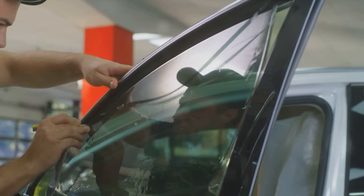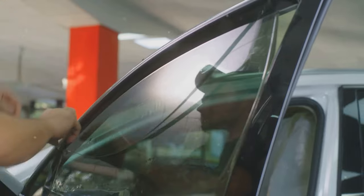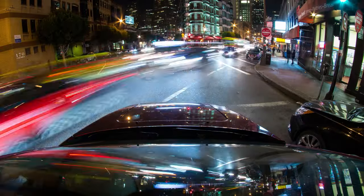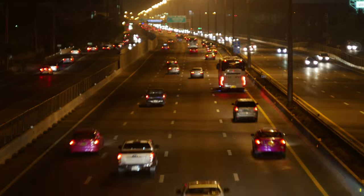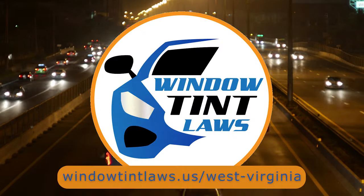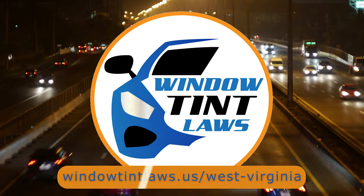So that's the rundown of West Virginia's legal tint limits, the color restrictions, and the potential penalties. It's a lot to keep in mind, but it's all about making sure that everyone on the road is safe. If you need more detailed information, don't hesitate to check out the link provided. It's always better to be fully informed, especially when it comes to legal matters like this.